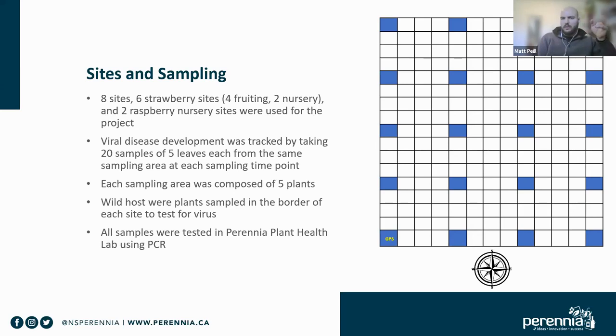For this specific study, we did a more systematic approach where we selected 20 sampling areas within the field, each of them composed of 5 plants each. And these sampling areas were sampled each time that we sampled the fields to track disease development. So in this case, instead of collecting the 60 random leaves, we would be able to accurately determine the increase of virus in the field, or more accurately track the development of viral disease in the field compared to the other method.